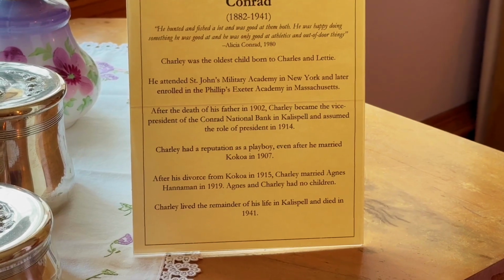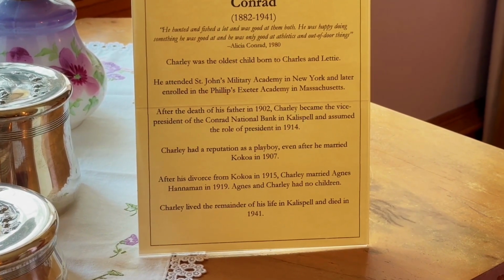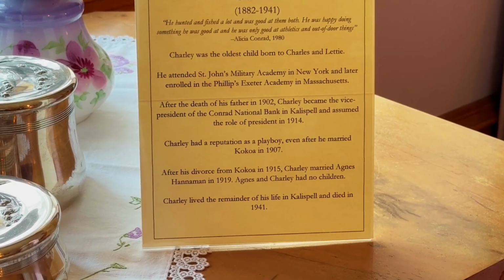But there's a little bit more information in here about him, so let's learn. It looks like he became the vice president of the Conrad National Bank in Kalispell, and he assumed the role of president in 1914, but he was quite the little playboy even though he was married, and he ended up getting divorced. He ended up staying in the Kalispell area until his passing in 1941. So that's the story of Charlie.